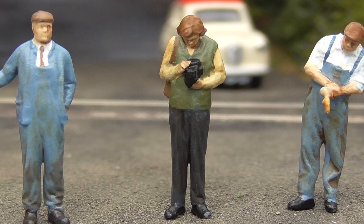So we could basically make out that this chap here was taking that photograph. So I plan to get a little car to park up in the car park, one I believe that this chap used to own, which of course is the correct time period for this layout.